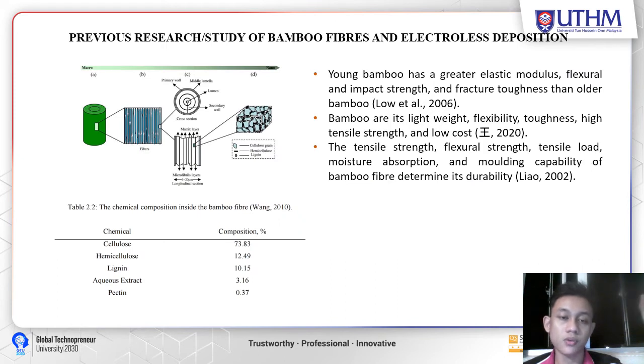The literature review on previous research or study of the bamboo fiber and electroless deposition.